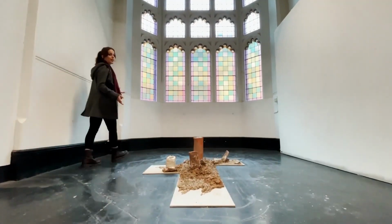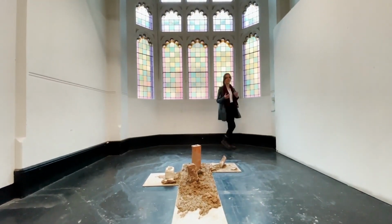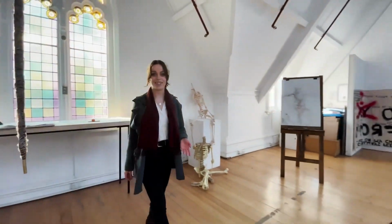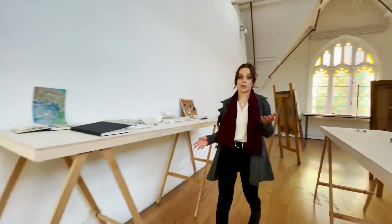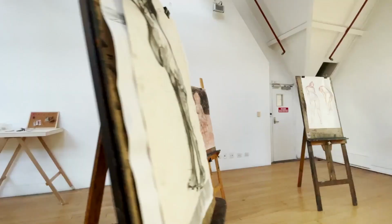This Gothic style building was built in 1890 and it has beautiful stained glass windows that make it really inspiring to display and create our artwork. RMIT is ranked number 1 for art and design in Australia and among the top 15 for art and design in the world. Our fine arts program allows us to specialise and practice with different mediums for whatever we're passionate about. So let's go take a look at our drawing studio.